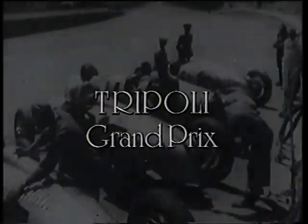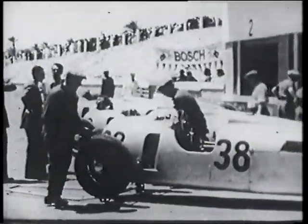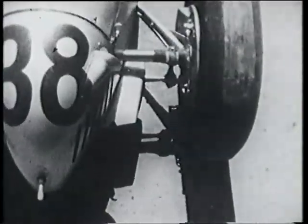Auto Union arrive in Libya for the Tripoli race, having dispensed with the services of the ailing Achille Varzi and signed in his place another Italian, the volatile Luigi Fagioli, who's fallen out with Mercedes. Their cars are basically unchanged from 1936.